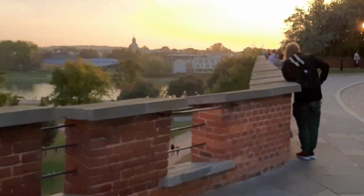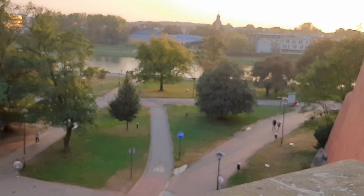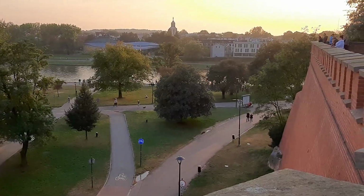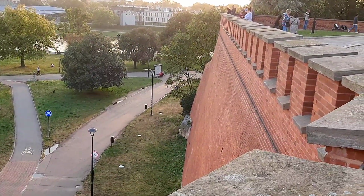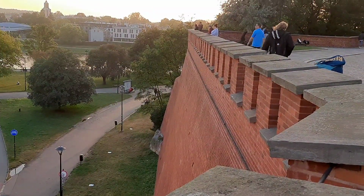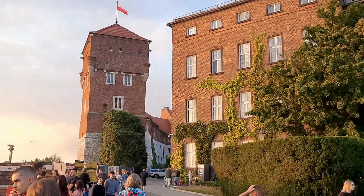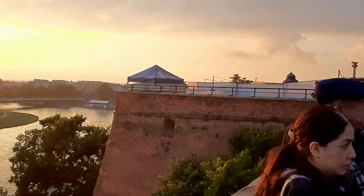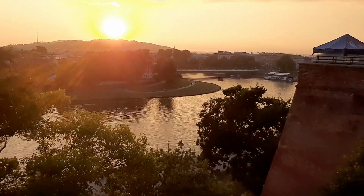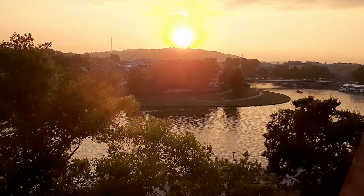And there's the Wisła River. It's the main river that goes through Poland. This wall. This is definitely not my first time being here. Been here like half a dozen times in my life.